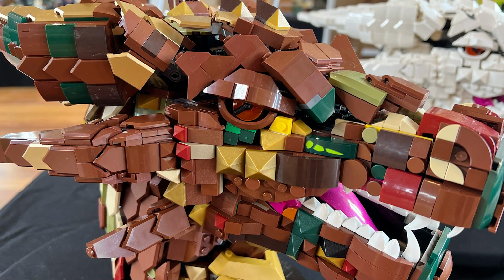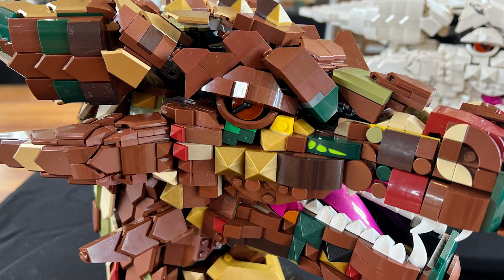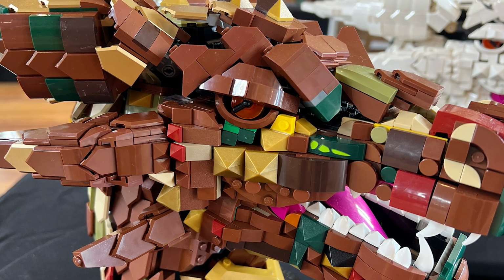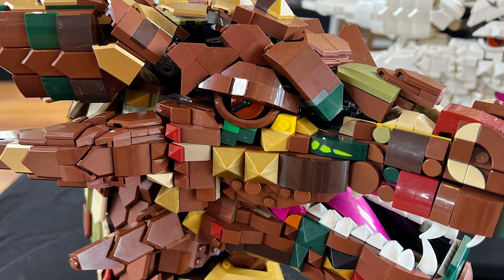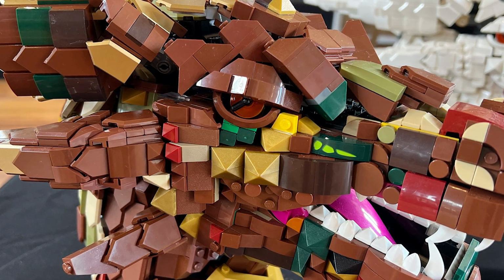It's amazing how much Wes packed in so much detail here using different types of slopes or curved slopes or even some of these Nexonite tile pieces. He's used just about every possible piece that resembles dragon scales, and the delicate balance of putting them all together like this, it just works perfectly.